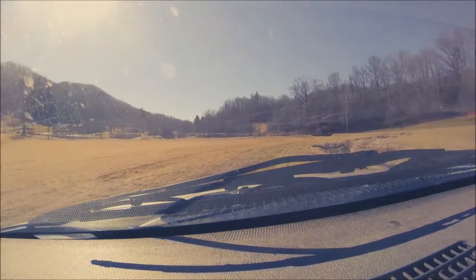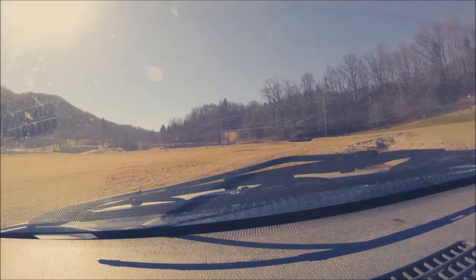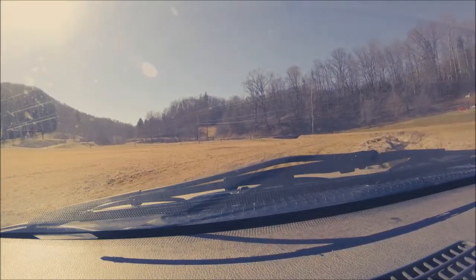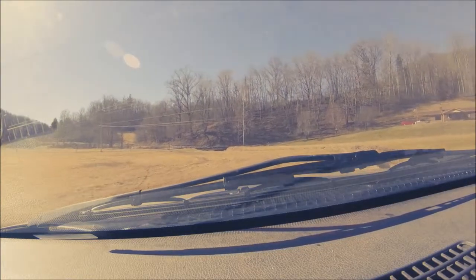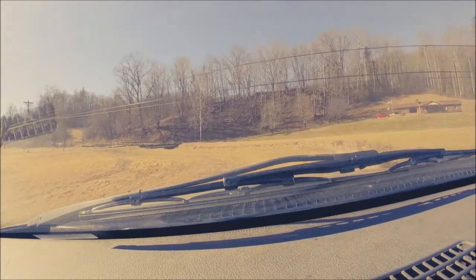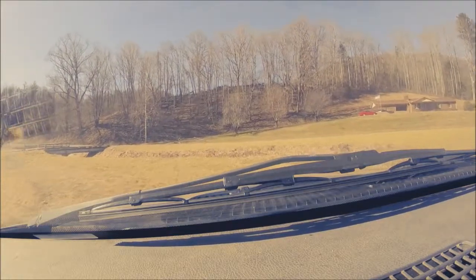I'll give you a tour as we go through each one of our fields. We have one field that is 8 acres, and then we've got this field that's 5. Those are our 2 biggest. We've got another one that's 4, a couple of 2 acres, an acre and a half, and so forth. It's around 20 acres total. Now, if we put all that into production, we'll see.